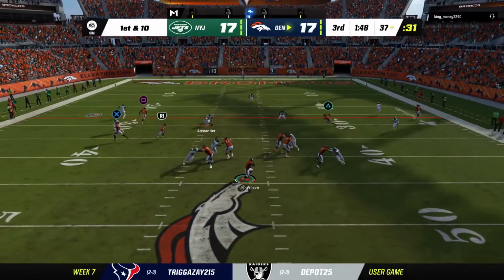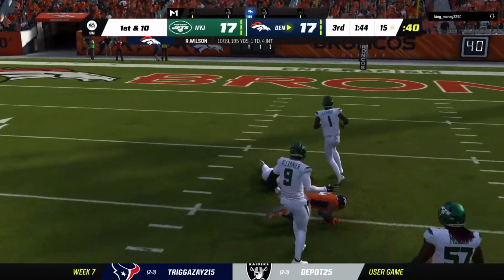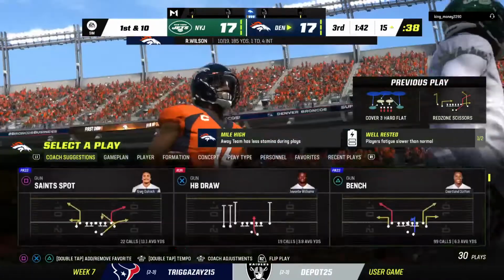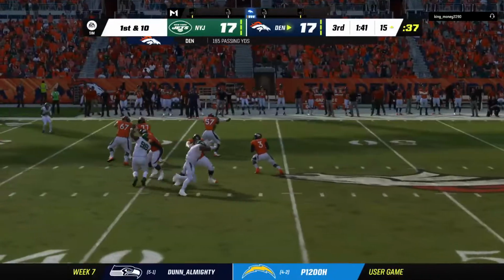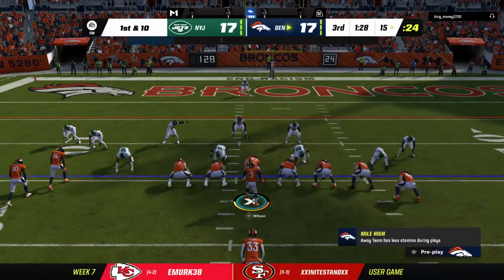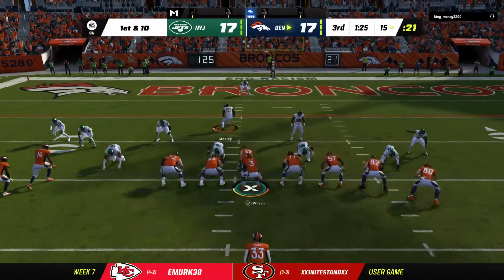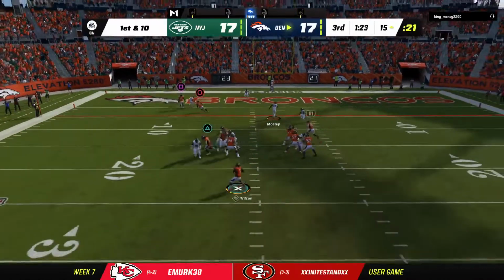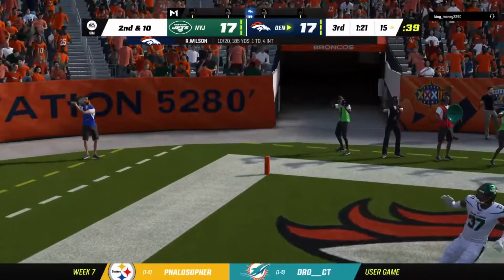To throw is Wilson. And he will find his man Sutton. That's complete. And they're going to be set up down around the 15-yard line. And 22 more yards there and another 1st down. From the red zone now, they'll look to throw to the goal line, but it's incomplete.